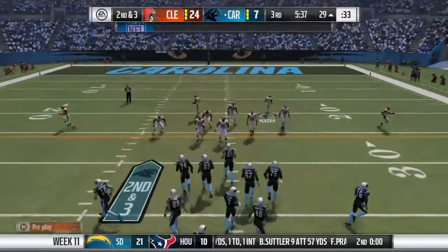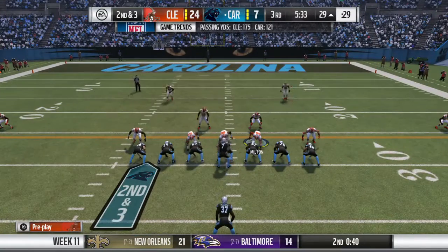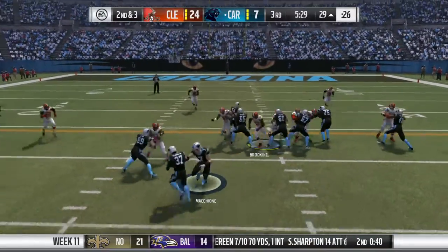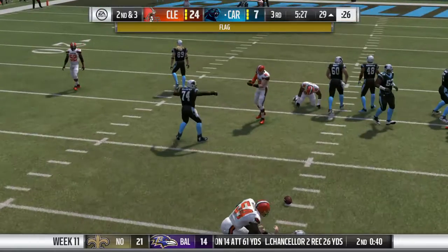And once again, leverage wins. The offensive line, lower than the defensive front. They moved them and found some good space for the guy carrying the ball. A play-action fake. They'll look to throw. Pass incomplete.